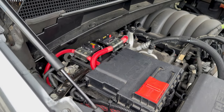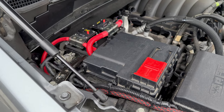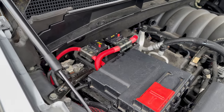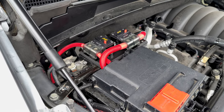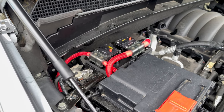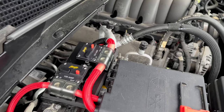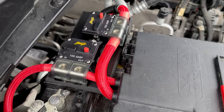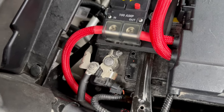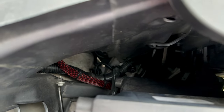But again, wiring, trying to keep this theme. You'll see most of my looming is similar throughout the truck. Tried to make even the inside under the hood reflective of what the rest of the build looks like, which is clean, serviceable, thoughtful, and aesthetic. So you're seeing two circuit breakers here. You have a 100 amp right here. If you follow this wire here, you see it goes down here, and then it transitions to a different type of looming, which then goes down into there.